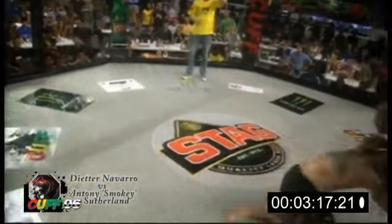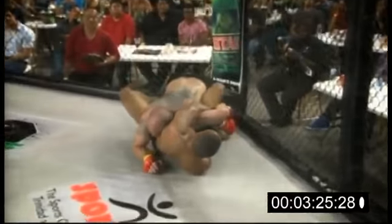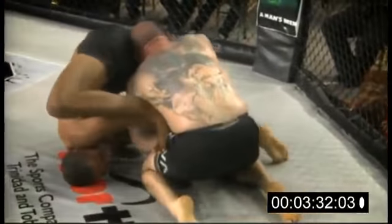And a kick from the right corner. Sprawl and a blocked shot. Dieter still shooting. Anthony trying to strike. Dieter gets the takedown. Anthony searching for the Kimura. Shoulder lock. He sticks with that submission. Excellent transition by Anthony. Dieter trying to defend. Anthony on the armbar and the Kimura.